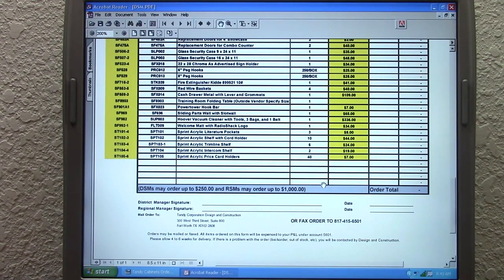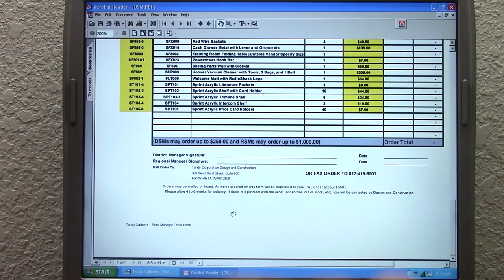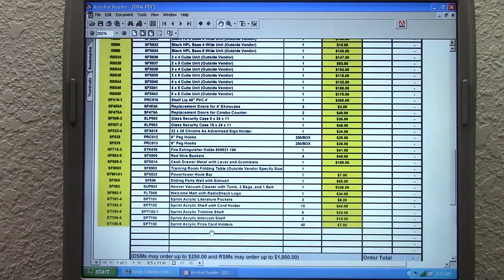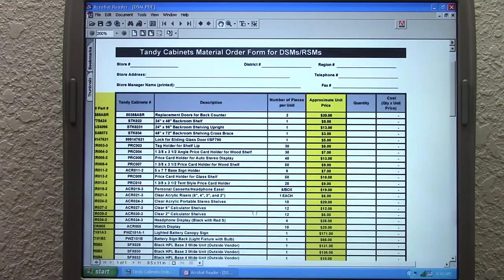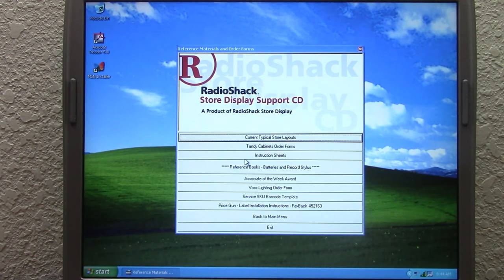RadioShack was owned by Tandy. So you'd actually place this order to Tandy Corporation Design and Construction in Fort Worth, Texas, or you could fax the order to this number. And this is how you would order fixtures and shelving units for your store. Let's just go back to reference manuals. So that was Tandy Cabinets order forms.